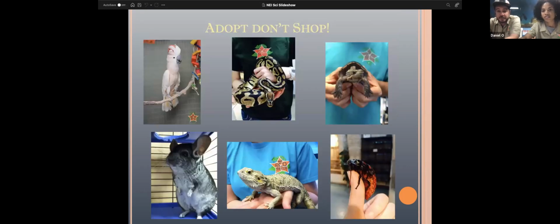Adopting, not shopping, is really, really important. Many animals are in need of a home, and it's absolutely not necessary to go to a pet store and buy an animal when there are plenty of animals out there that need good, loving homes. And we adopt out animals on a daily basis here at the Eco Station.